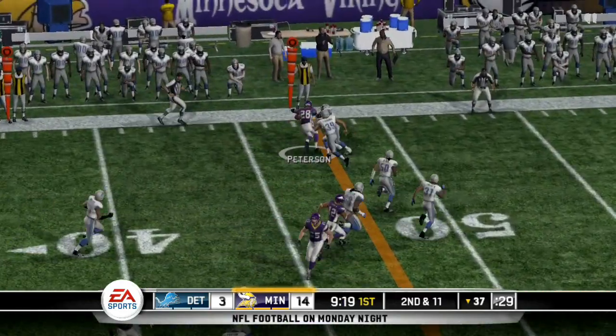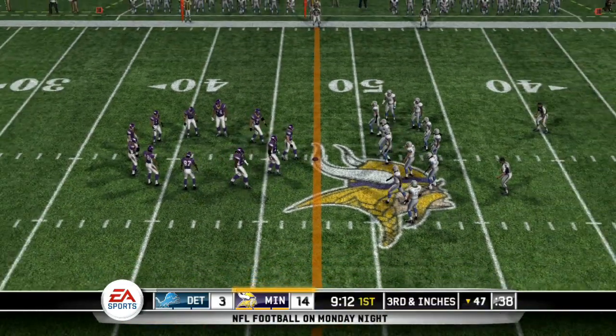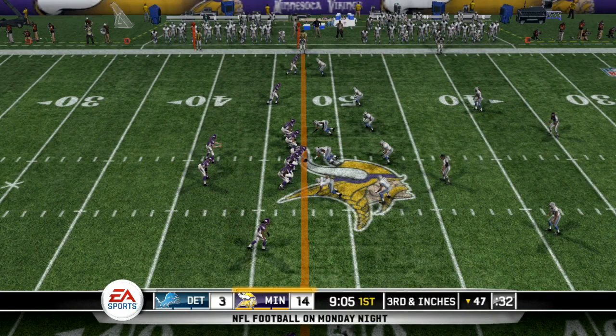Won't be stopped. Delmas was there on the tackle. Well, they brought the blitz that time. The offensive line did a pretty good job recognizing it. They got the blocks, but the back was still able to get out of there for a nice gain.